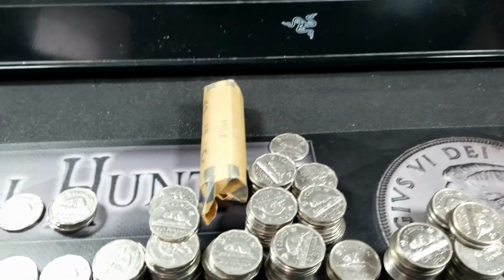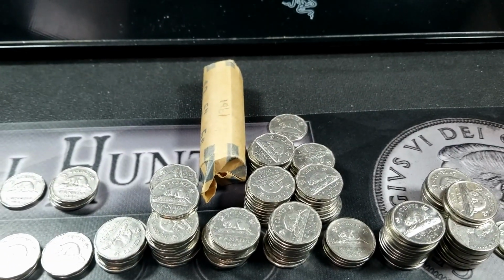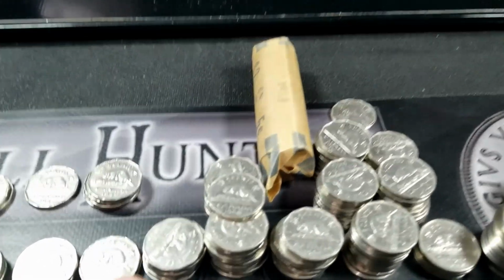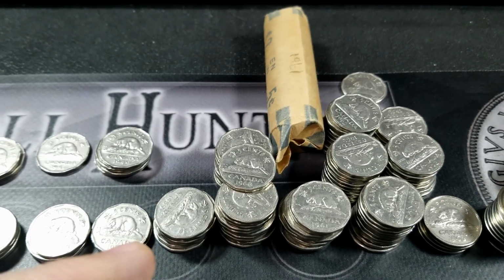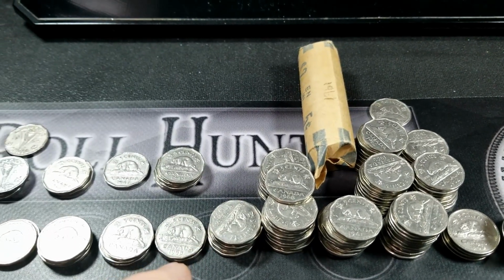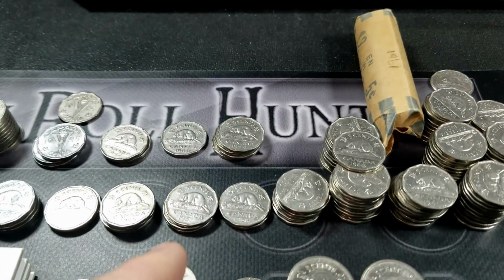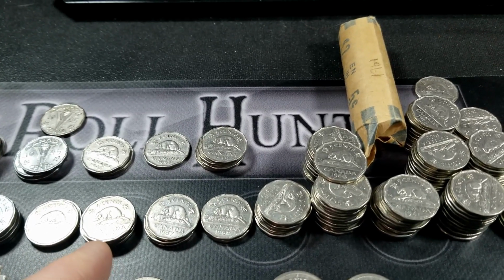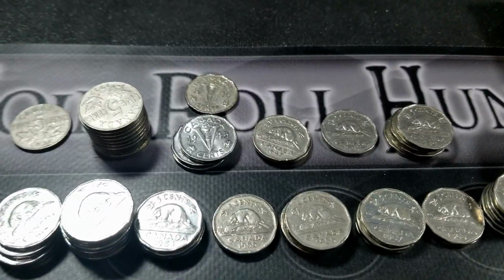So there's 49 of the 61s, including what's in the roll. The 1960s, I have 21 of those. 59s, I have 6 of them. The 58s, I have 4, 57s, 5, 56s, 5, and 3 55s. Those all actually filled a hole in my collection. For some reason, I did not have any 55, 56, 57, or 58 in my collection.